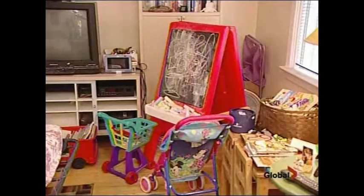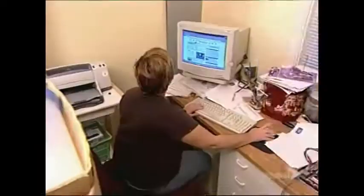Robert and Connie have downsized their home, but Robert hasn't been able to downsize his clutter. Do you save everything, Robert? I do. My challenge is to teach him how to pare down. The clutter is a problem because there's no room. For me, I feel very suffocated.